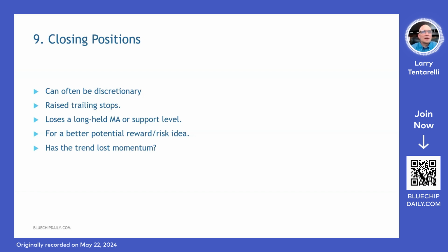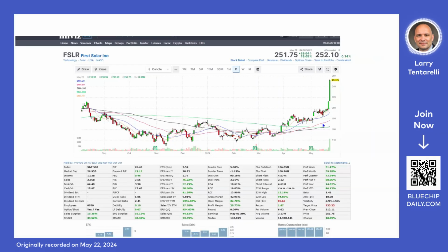Well, you know what? Let me see, so is my screen share still on? No, it's off now. Oh, it is? Okay, hold on. So let me go back, let me see if it's back on. Share screen, and then we'll go here. How about now? Yep, we can see First Solar.